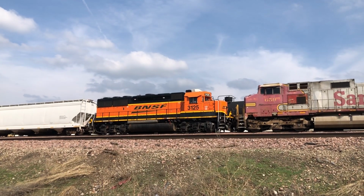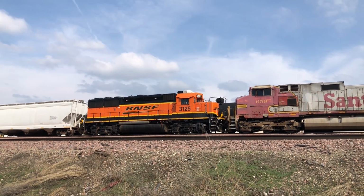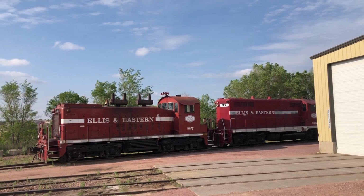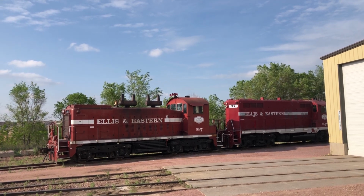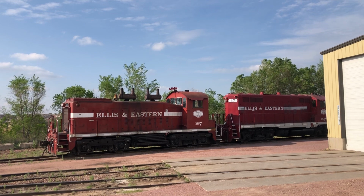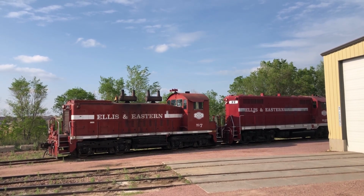Also notable is number 3125, a mostly unmodified GP50 that was built for the BN in 1985. I then stopped by the quarry to see the Ellis and Eastern engines that were out. I'm trying to gather some footage of E&E so that I can make a video about them in the future, but progress is slow.